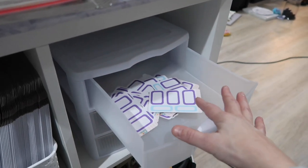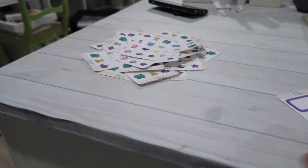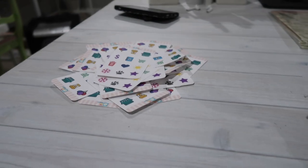I'm going to put all the samplers in here. So the other ones up here too. I've got them all set up to take a picture. I'm fixing to take a picture of those. I may actually put those in that light box, to be honest, to test it out.